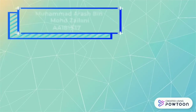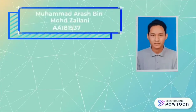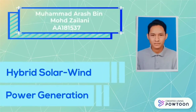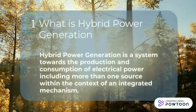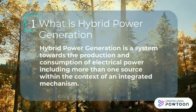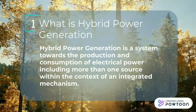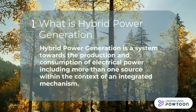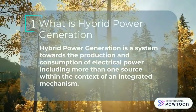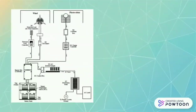My name is Arash bin Zailani and today I will be presenting about hybrid solar wind power generation. So first, what is hybrid power generation? Hybrid power generation is a system towards the production and consumption of electrical power including more than one source within the context of an integrated mechanism.